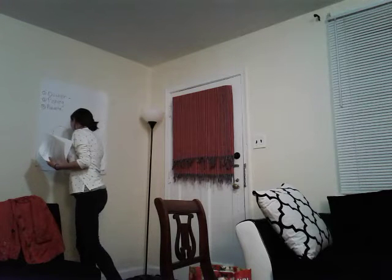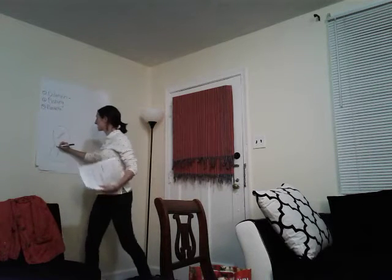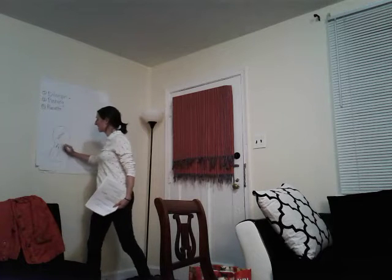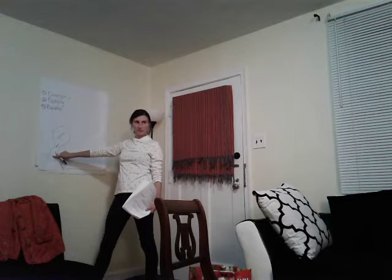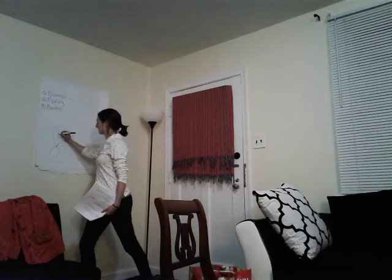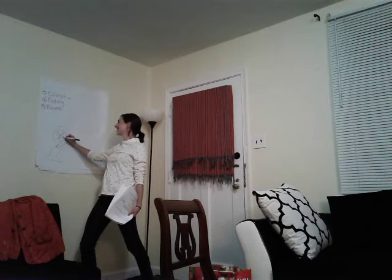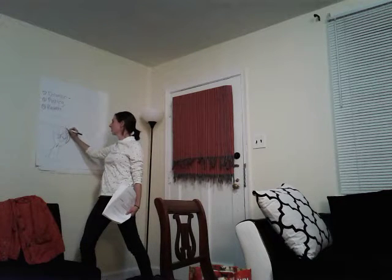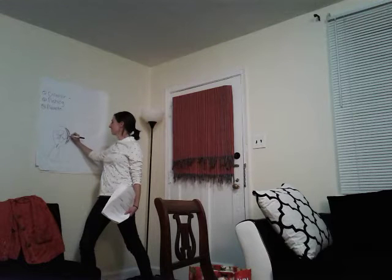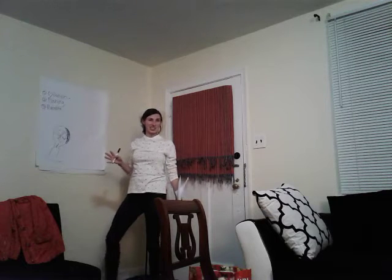I'm a really bad artist, but let's say, okay, this is the womb or the uterus. This is the cervix, so this is like the opening to the uterus, and this is the vagina. So the baby right now is in here and is attached by the umbilical cord to this organ that attaches to the wall of the womb. The placenta kind of does look like a jellyfish, actually.